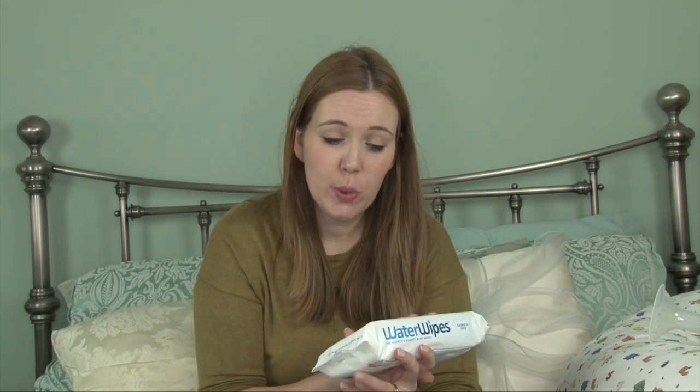They haven't affected her at all. So when we had Orla, I thought, do you know what, I'm just going to go for these straight away, because I know they're so delicate on her skin. We even use these on Evelyn's face and things, whereas all the other wipes do react to her face, whereas these don't. So they're really gentle. And we've used them straight from birth with Orla, and she hasn't reacted at all with them.